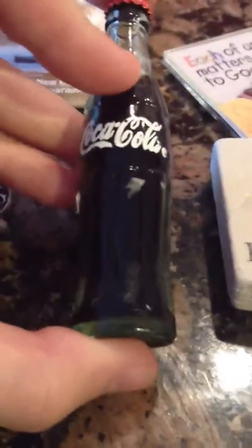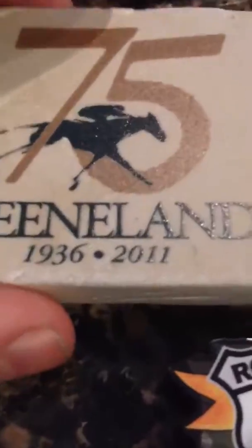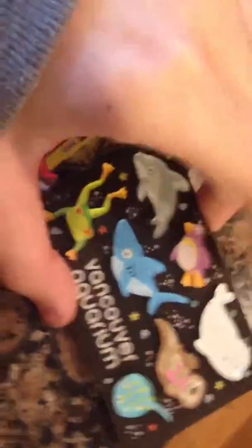And this one's from Atlanta too. It's from the Coca-Cola Museum. And then 75 years of Keeneland, from 1936 to 2011. That is in Lexington, Kentucky. And America's Main Street, Route 66. And I got this somewhere in Arizona. And then the Vancouver Aquarium, I got this in Vancouver.